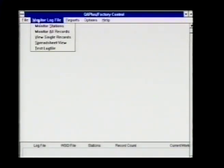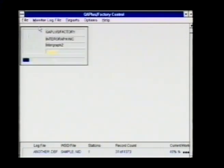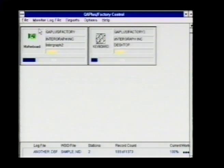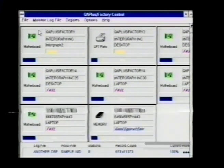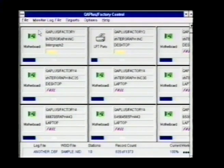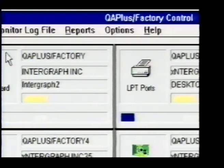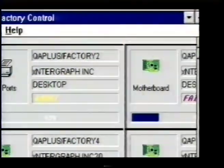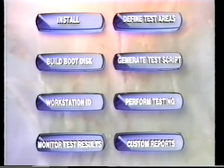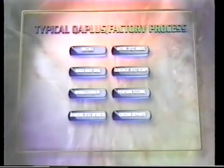QA Monitor is monitoring the activities of all systems under test and reads the information being sent to the log file. The module being tested is displayed on each system under test, as well as the status of each system. Click on the station to be reviewed at any time. Configuration, failure, or all logged data from the system under test may be reviewed at any time. A typical QA Plus Factory process may be viewed to include the following sequences. The icon button represents the process, and when pressed will show the outline of the functions or choices contained within that process.